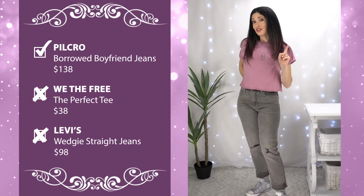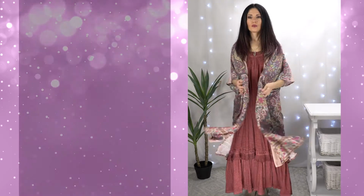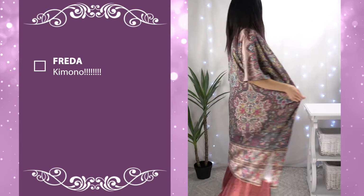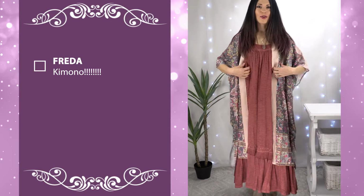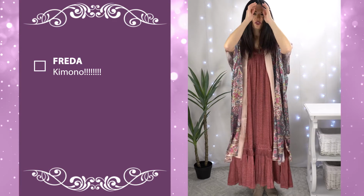So far, the stylist is doing a pretty good job. Next outfit, coming right at you. I am now the fairy queen. All I need is a crown. I should order a crown. So this is the Frida kimono in purple, and check it out. I feel like an earth mother. It's very pretty and flowy, and I can just wear it with just about anything.